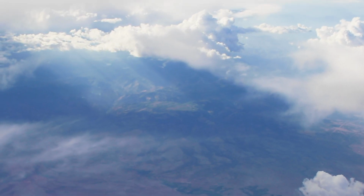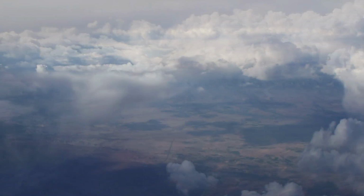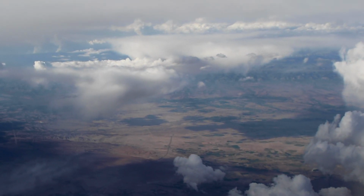The views as we flew west were absolutely stunning. I have to say, it was a little bit tricky to capture how beautiful the panoramas were with the camera, but I tried my best, so here's a few shots.